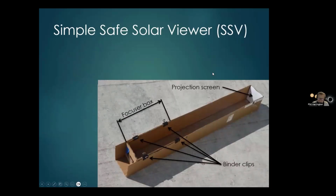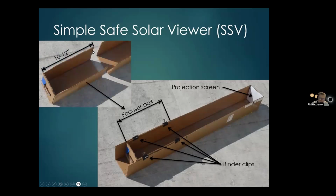Moving forward, the box itself, you see, is open at the end, closed all the way around, but you have what's referred to as a focuser box over here. That's where the clips come into it. The idea is the focuser box is about 10 or 12 inches long. That's where the lens is attached to.